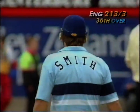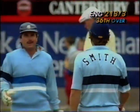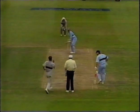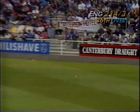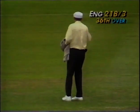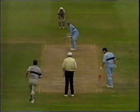Smith goes after it again. That's another shot in the same direction, with Willie Watson back into the attack, and Robin Smith, who favours that shot, has cracked it away for another 4. Lamb swings it away back to square. Cairns has a fair bit of work to do. He won't catch it. Another boundary for Alan Lamb. Watson bowling to Lamb.